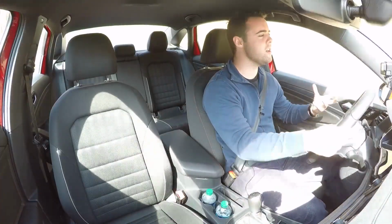For $1,000 more than the standard car, we've got the 35th anniversary trim to celebrate the fact that the GLI came out in 1984. Some special visual cues for the 35th anniversary. Of course, there's badging. We've got new gray wheels with red accents around them that look better than the standard wheels on the GLI S. We've got a black roof as well as a black spoiler.